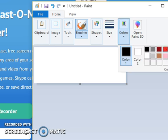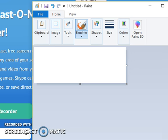Now what you want to do is get a yellow color, because yellow is too light and you cannot see it. This is yellow, basically. You can even level up your, I don't really know how to, three?